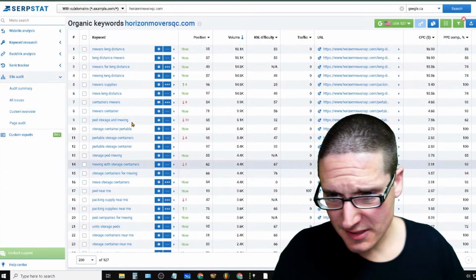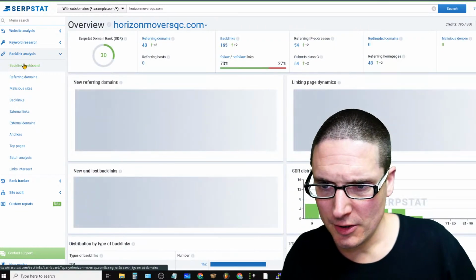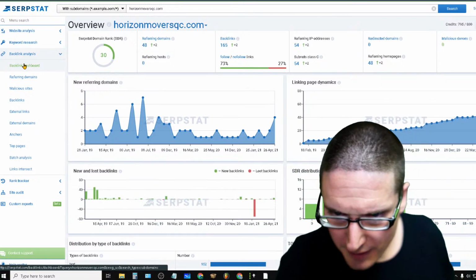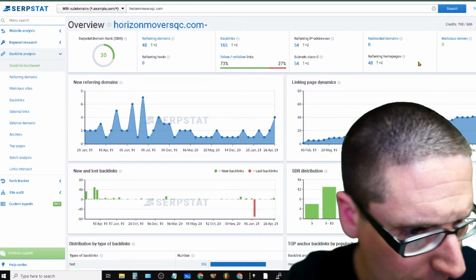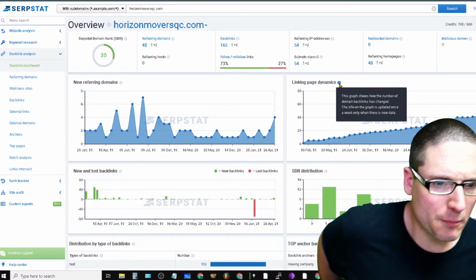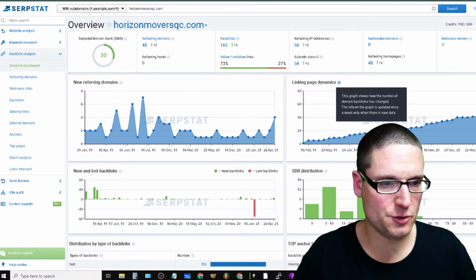So this is an interesting little tool, backlink analysis. So, backlink dashboard, the SERP Stat. Okay, so we're looking at a year overview. Landing page dynamics. And what does this mean? So that means this graph shows how the number of domain backlinks has changed. The info on the graph is updated once a week, only when there is new data.